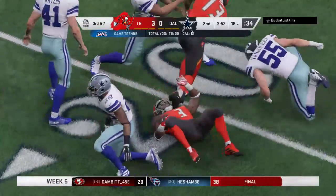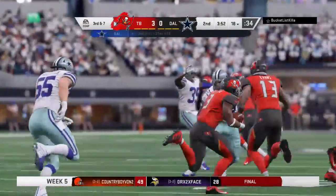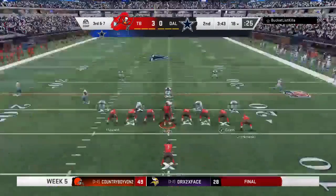And that's one of the reasons you like to blitz even on run downs. It confuses the blocking assignments. It doesn't allow those offensive linemen to get up to the 2nd level.